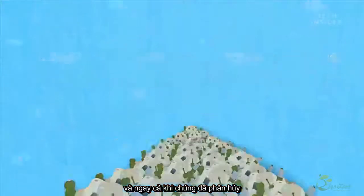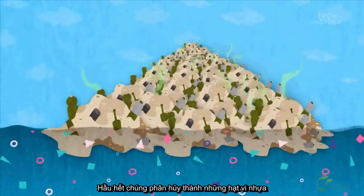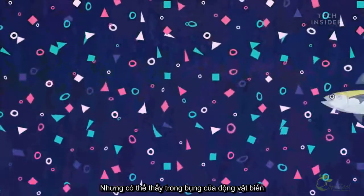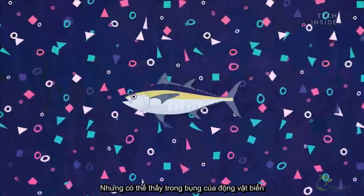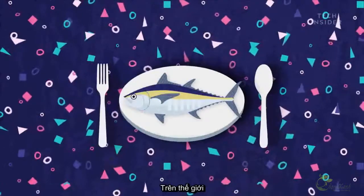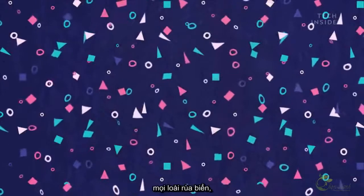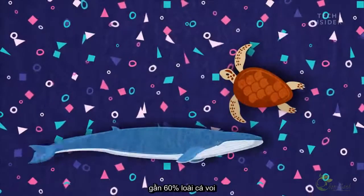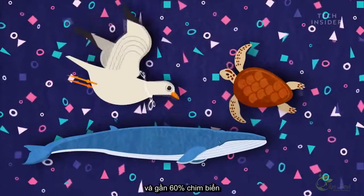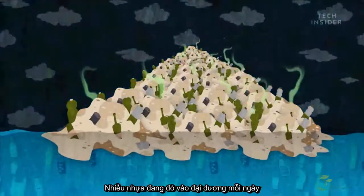And even after they break down, the damage doesn't stop there. Most end up as microplastics that are too small to see with the naked eye, but can make it into the bellies of sea animals, and ultimately, the humans that will eat those animals. Worldwide, researchers have found ingested microplastics in every species of sea turtle, nearly 60% of whale species, and almost 60% of seabirds. Plus, more plastic is pouring into the world's oceans each day.